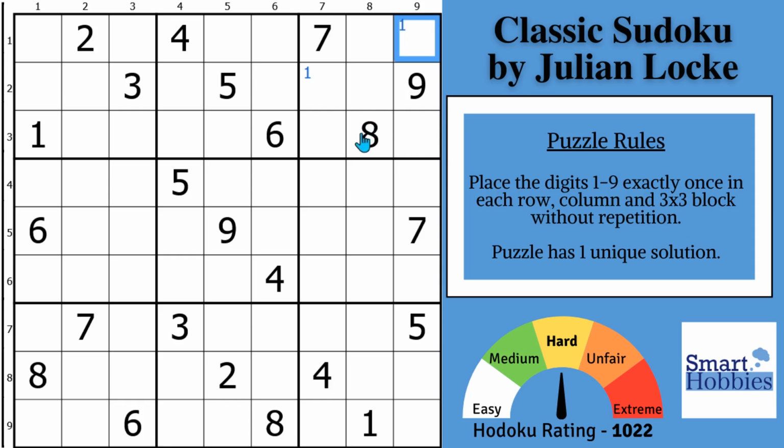In hard puzzles like this, you have to solve until you get stuck and gather information along the way. Then you can look for those more advanced strategies. Where can a 4 go up here? You've got this 4 and you've got this 4. We can put Snyder 4s in block 3. Also notice with these 2 4s and this 4, Snyder 4s in block 8.